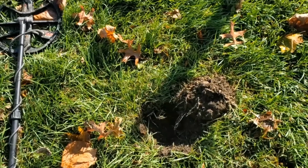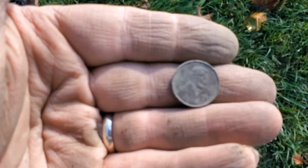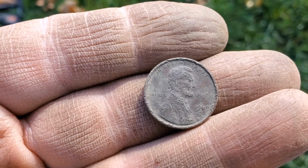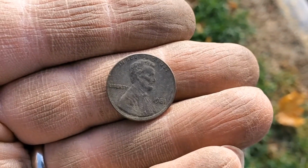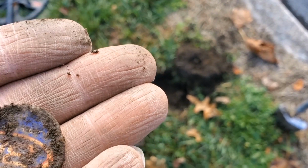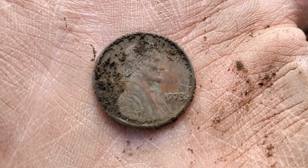Stay tuned. Well, here's our next signal. Another penny. Clean off, see if I can get a date. We have a 1969 copper penny. Let's continue on. We are digging the pennies today. So see if I can straighten it out here. Focus. 1981. Let's continue on. Here's our next signal. I had a broken signal and a good sounding penny signal. So I dug that, and then I found this 1973 penny.